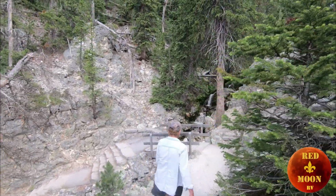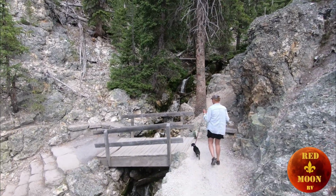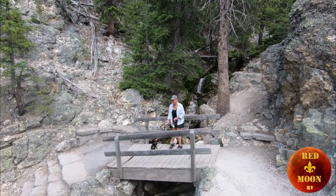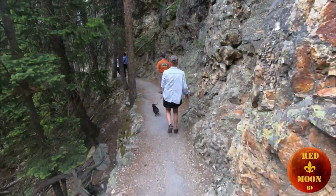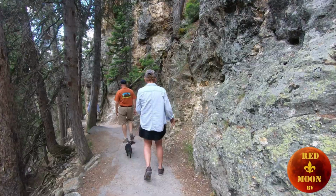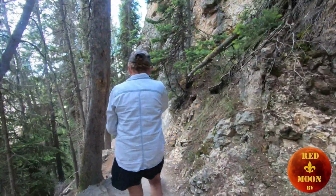Wow, look at that. Here we are at the Grand Canyon of the Rockies. Pretty neat trail, huh?